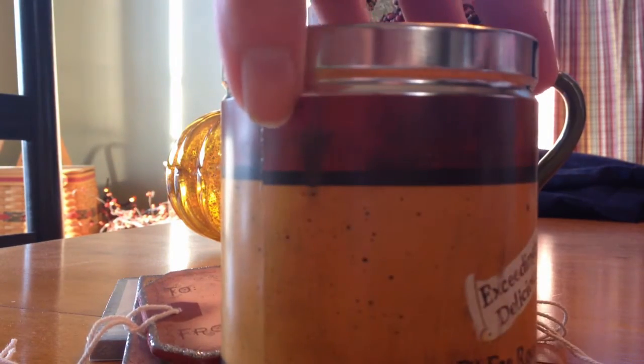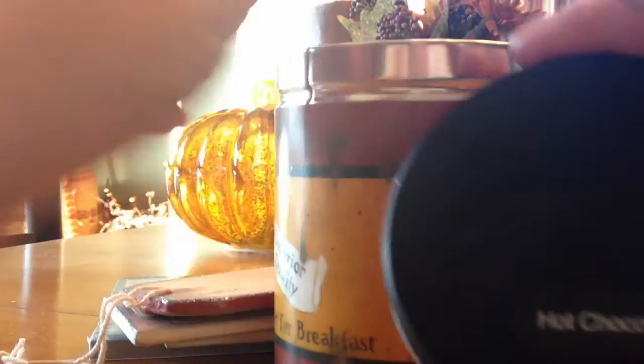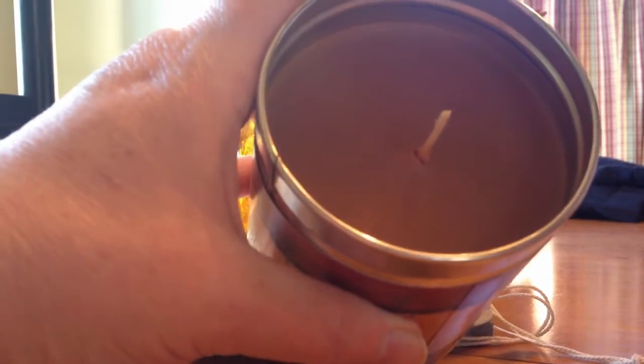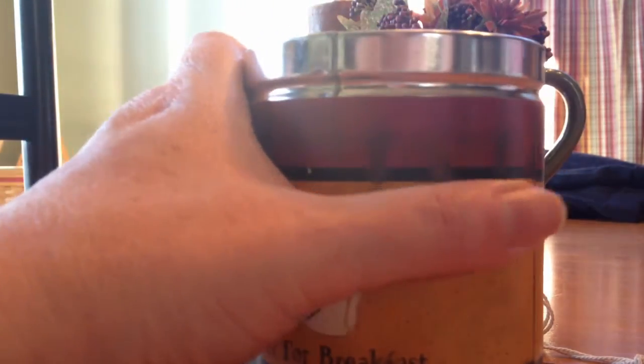It is Our Own Candle Company. This is in hot chocolate. There's the lid. It's a tin. It's a tin with soft wax. Oh, that is very soft. But it smells absolutely delicious, like hot chocolate.